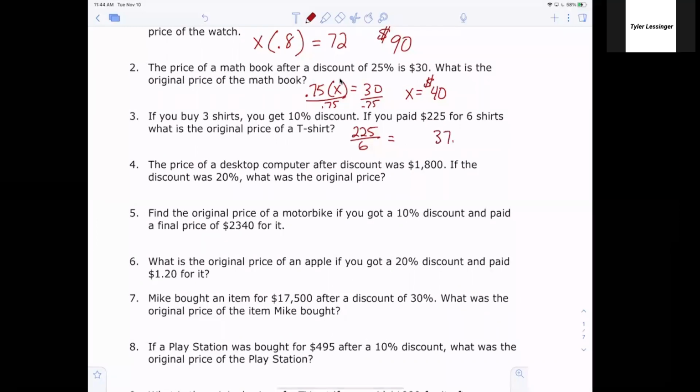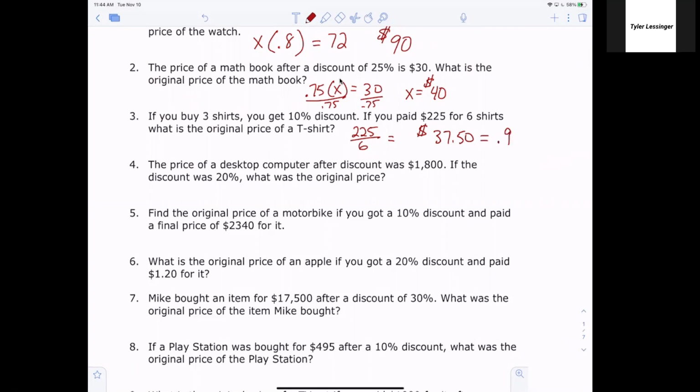37.5. Anybody else get $37.50? Yes, I got $37.50. Now, listen, that's after the discount. So that $37.50 represents what percentage? 90%. So that represents 90% of the original amount. We don't know what the original amount is, so that's X.